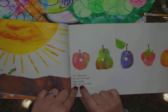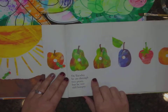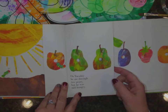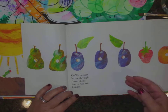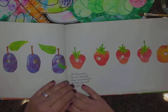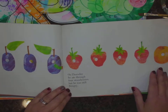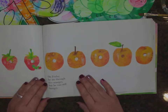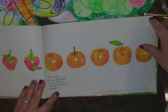On Monday, he ate through one apple, but he was still hungry. On Tuesday, he ate through two pears, but he was still hungry. On Wednesday, he ate through three plums, but he was still hungry. On Thursday, he ate through four strawberries, but he was still hungry. What do you think is going to happen next? On Friday, he ate through five oranges, but he was still hungry.